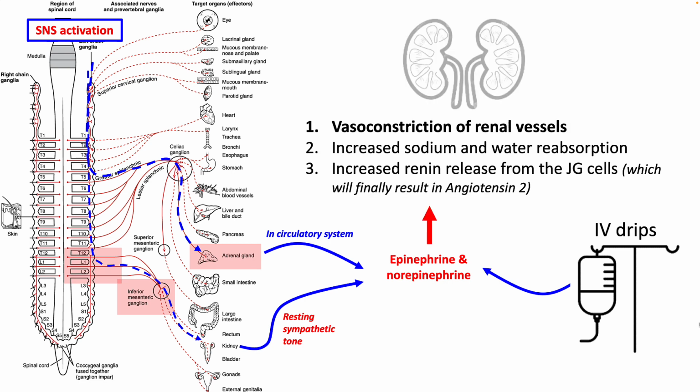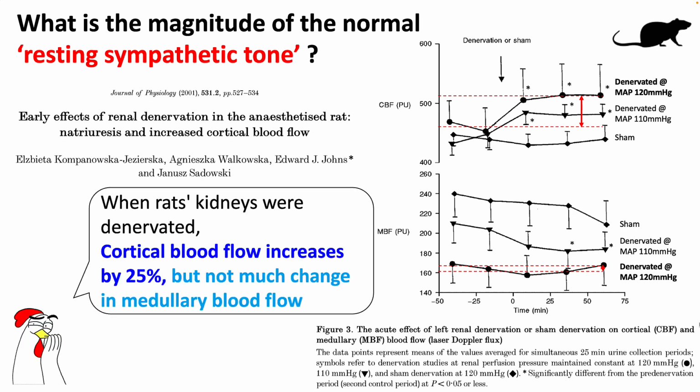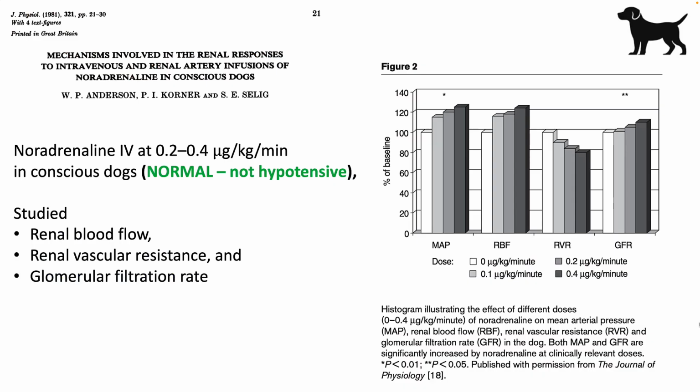Stimulation of the sympathetic nervous system causes vasoconstriction of renal vessels, increases sodium and water reabsorption, and increases renin release from JG cells, which will finally result in production of angiotensin II. So what is the magnitude of normal resting sympathetic tone? When the rat's kidneys are denervated, the cortical blood flow increases by 25%.